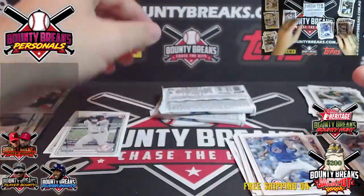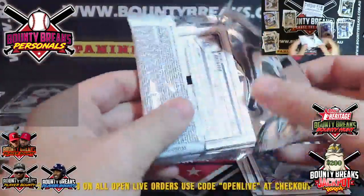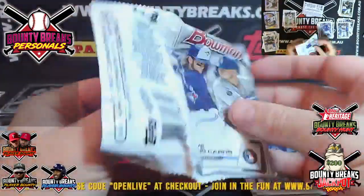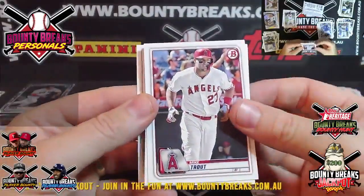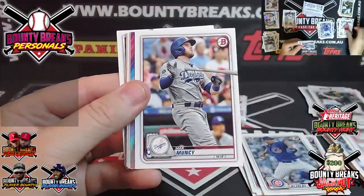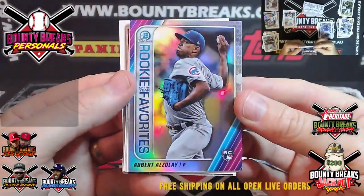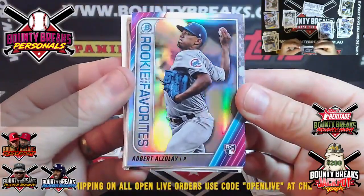Two packs left here, Simon. Good luck. See if we can get an auto. What have you got? You've got a refractor numbered. Looks like you've got the rookie of the year favorites insert. Mike Trout. They look cool, don't they?